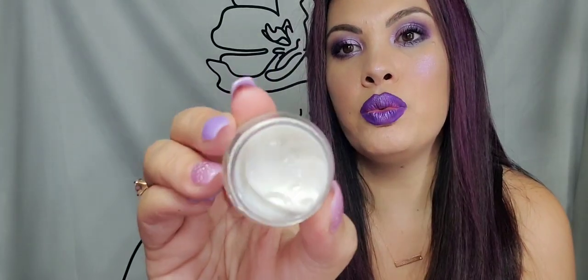So the first thing that I see that I got is the Charlotte's Magic Cream. Now I do have baby one of these open, so I don't want to open this one, but I love this. It looks just like this. It is whipped and gorgeous. I know that this one actually comes in a full, I guess I could open it. See that? Oh my goodness. Look at that snazzy opening.